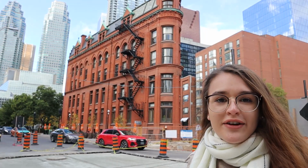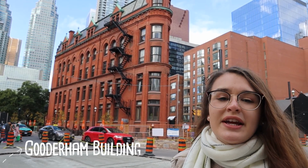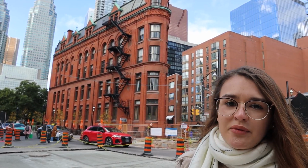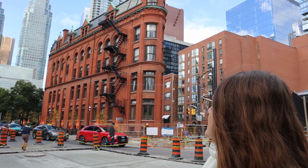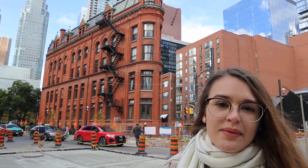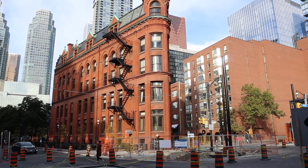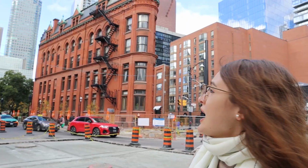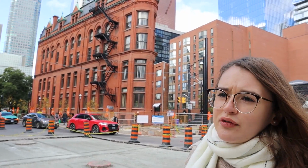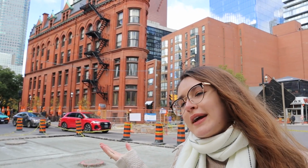Behind us here is a very unique building. It's the Gooderham Building, the Flatiron Building. It was built in 1891, so it's a historical building, but what just makes it interesting is its triangular wedge shape. So if you come here, maybe come check it out just to see how cool it looks. It makes for a nice picture, and it's a little unfortunate now they have lots of construction set up around it, but what are you gonna do?